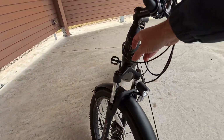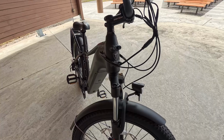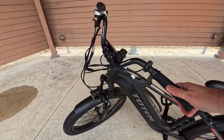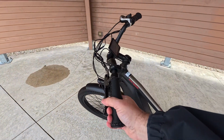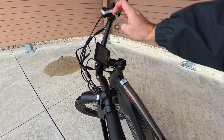We got mounting points on the frame up here, so if you would want to add a front basket, you can. As far as comfort goes, I really like how high these handlebars set. I'm not a fan of these grips, but they're easy enough to change out. These are our control buttons here. We've got power, up and down for our pedal assist levels.